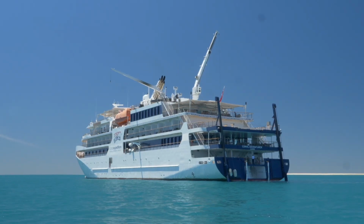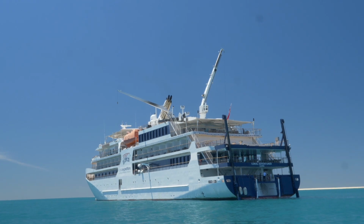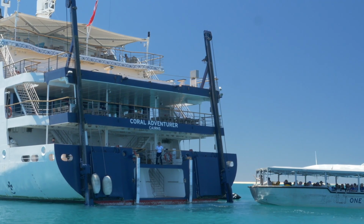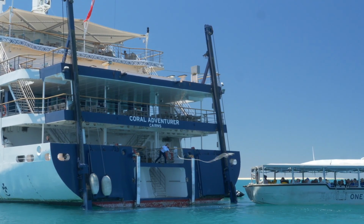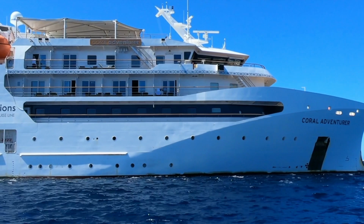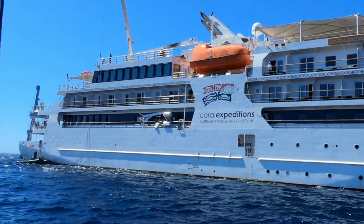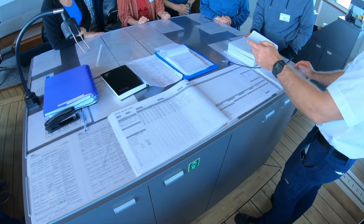At 93.4 metres long and 17.2 metres wide, the Coral Adventurer carries up to 400,000 litres of fuel. The vessel is also equipped with state-of-the-art navigation and communication systems, while paper charts have been replaced by digital imaging and real-time monitoring of the vessel's position.